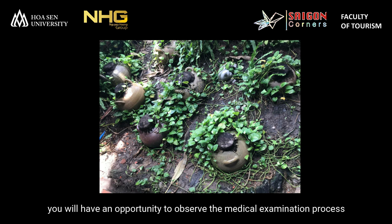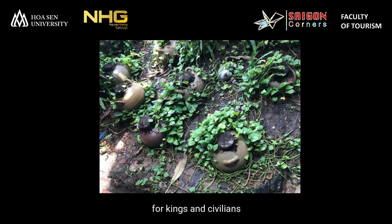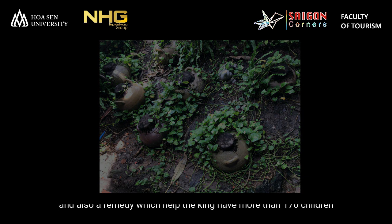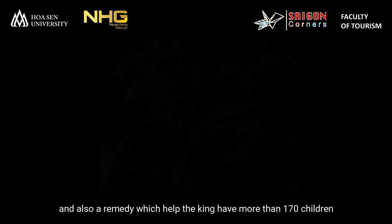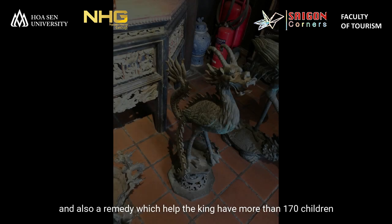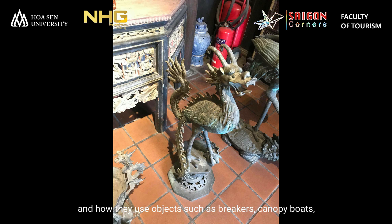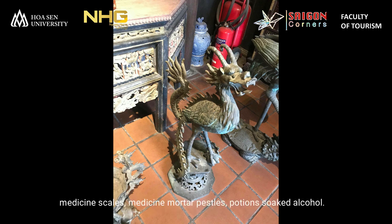You will have an opportunity to observe the medical examination process for kings and civilians. There is a rumor about a cure for strength and also a remedy which helped the king have more than 170 children, and how they used objects such as breakers, canopy boats, medicine scales, medicine mortar and pestle, and potion-soaked alcohol.